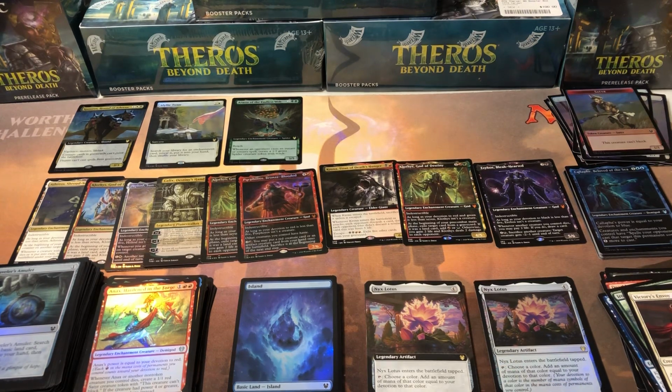So, yeah, let me know what you think. Let me know if you think they did an awesome job with this, or if you think it's going to tank the whole economy of this set. So, let's have a chat about it in the comments.